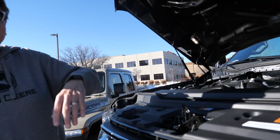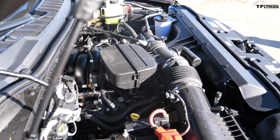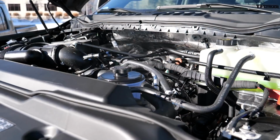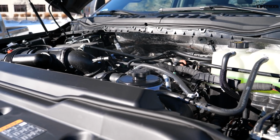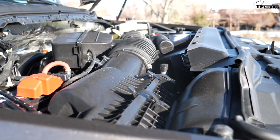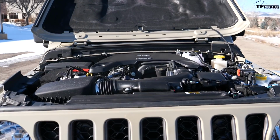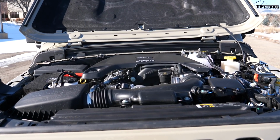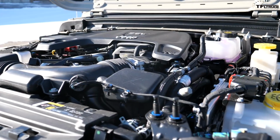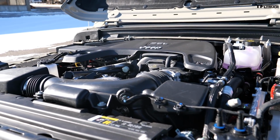What's that old saying? There's no replacement for displacement? Well, this truck has it. 7.3 liters. This is an old school, new big block V8 that puts out, well, probably twice as much horsepower and 14 times as much torque as that puny little V6 in the Gladiator. The Gladiator has a 3.6 liter Pentastar V6, and yes, it only develops 260 pound-feet of torque, whereas the Ford develops 475. But this is a very good engine.